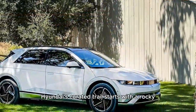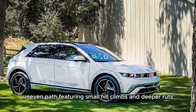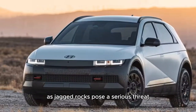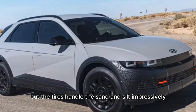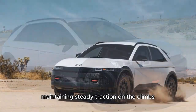Hyundai's curated trail starts with a rocky, uneven path featuring small hill climbs and deeper ruts. Careful navigation is key, as jagged rocks pose a serious threat. The whoops demand low speeds, but the tires handle the sand and silt impressively at both low and high speeds, maintaining steady traction on the climbs.